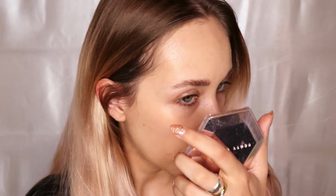But I think that color matches my brows fairly well, and I like that it's not too warm despite the fact that it is a universal brow pencil, because sometimes I find those can be a little bit red. So I'm just gonna do the other brow and I will be back.